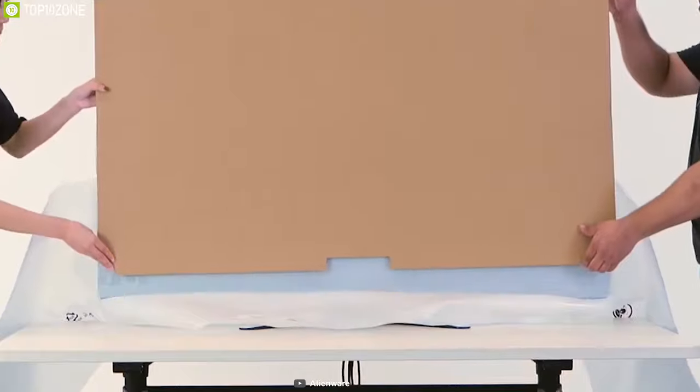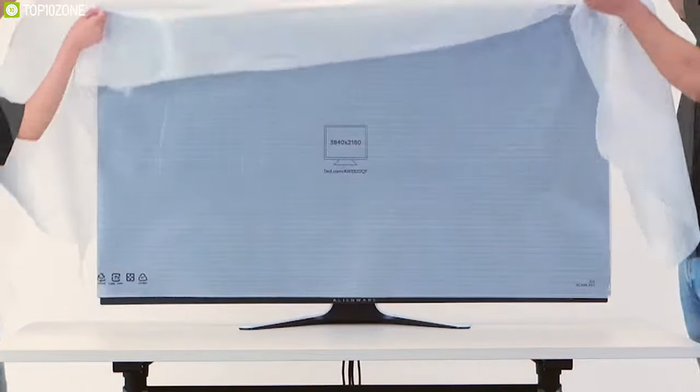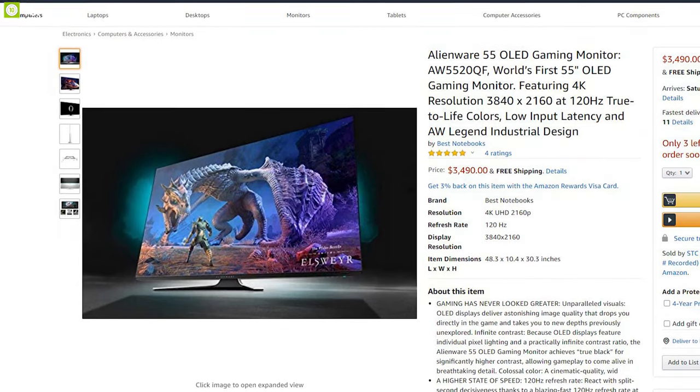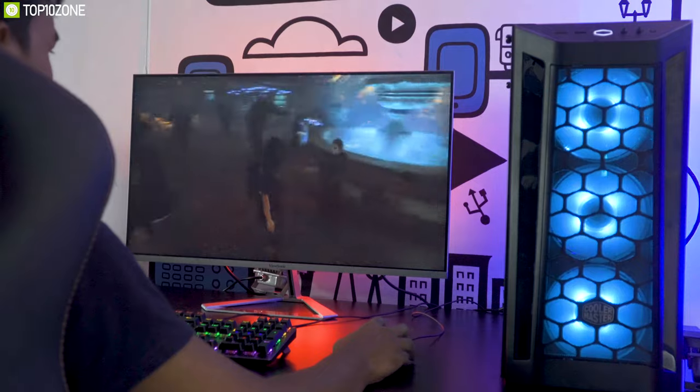So, if you are looking for a large screen for your gaming PC, then the Alienware AW5520QF is the one for you. And with amazing reviews and ratings, you can get the monitor at around $3,500. So that was all about the top 10 best gaming monitors for you.